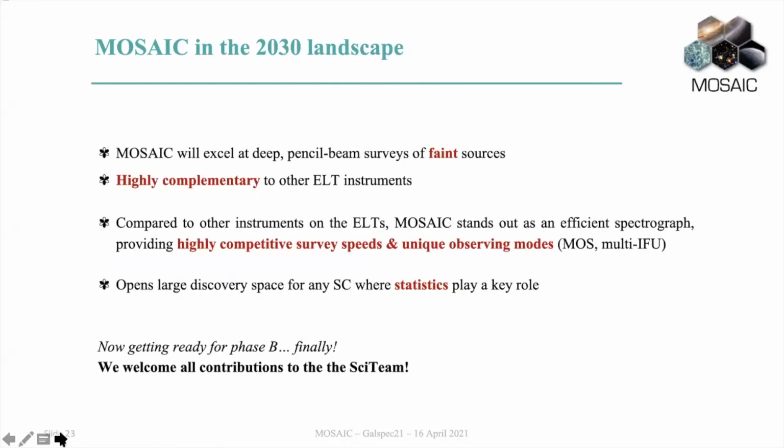Maybe just let me say that the consortium is still organizing itself, and so if there are people interested in joining the science team, just drop me an email.